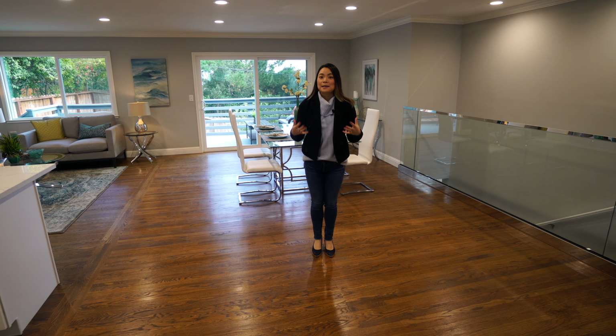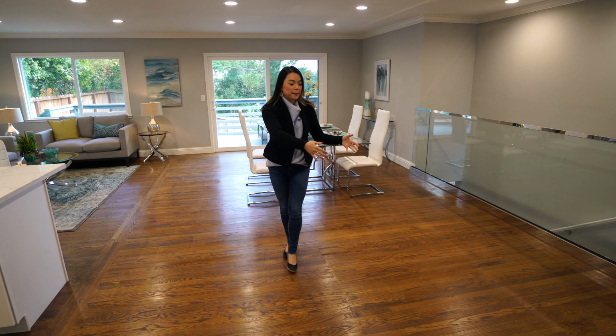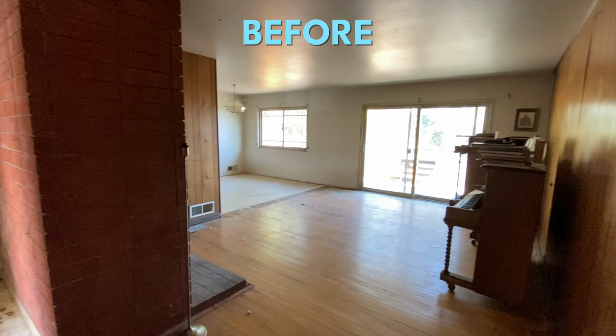Let me show you the interior of the house. We removed a big fireplace that was right here, and we also removed a wall that was separating the kitchen and the living room.